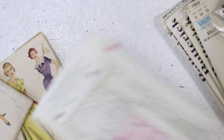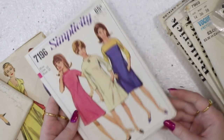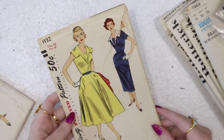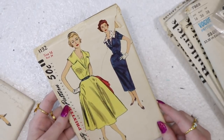Here's a, I don't know, is it 70s or 60s? 1967 Simplicity pattern for some mod style dresses with a few different yoke and sleeve and color options. This is a 1950s pattern buried in with the 60s and 70s, and it's by Simplicity. It's in a size 16.